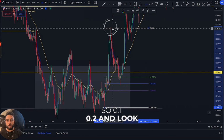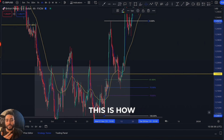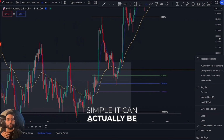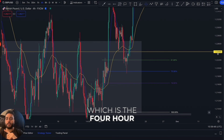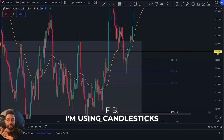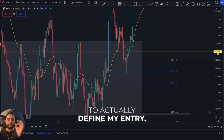So 0.1, 0.2, and look where it comes, guys. You can't make this up. This is how simple trading has always been. I've taught thousands of students how simple it can actually be. Before you go in and do anything, I'm sticking to one simple time frame, which is the 4 hour. I'm using trends, I'm using fib, and I'm using candlesticks. And I can go to 3, 4 more different confluences to define my entry.